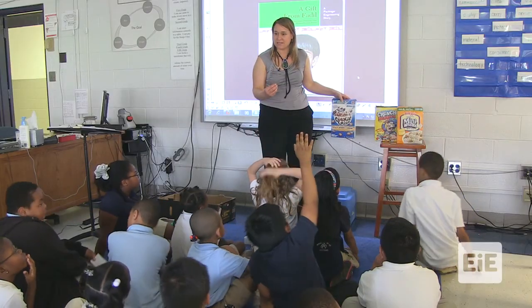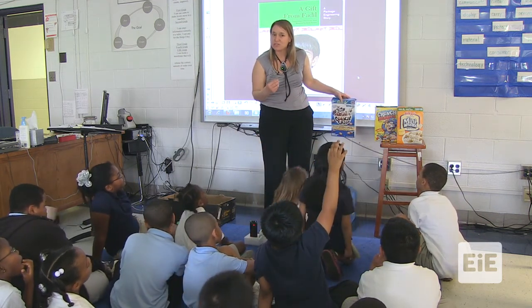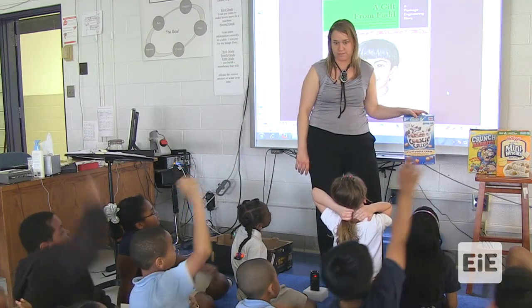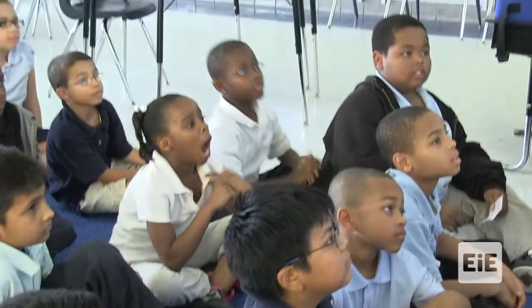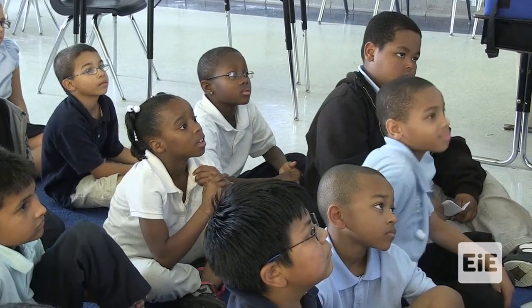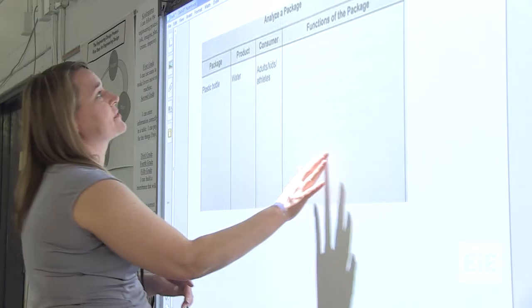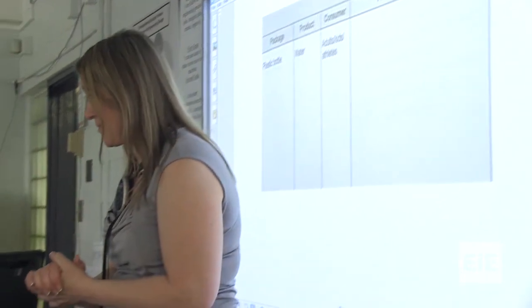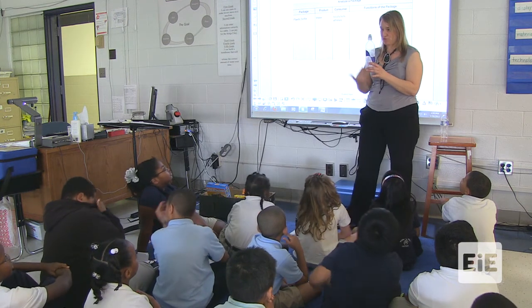Which boxes are targeted for children? Cookie Crisp and what else? Why? Because it looked like there's a kid. You got the captain, you got little Cookie Man, Cookie Wolf on there. The consumer buys the product. So today you're gonna pick a package with your partner, okay? So we're gonna start with this package right here.